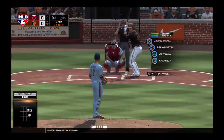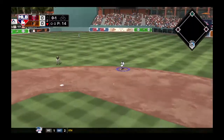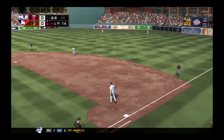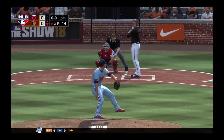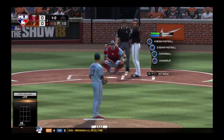Fastball that gets the inside corner, strike one. Hard hit ball to second. Carew is there, throws in time, and that's out number 1. Now at the plate, Trey Mancini. First delivery to him on the way. Curveball, and that misses in the dirt for ball 1.